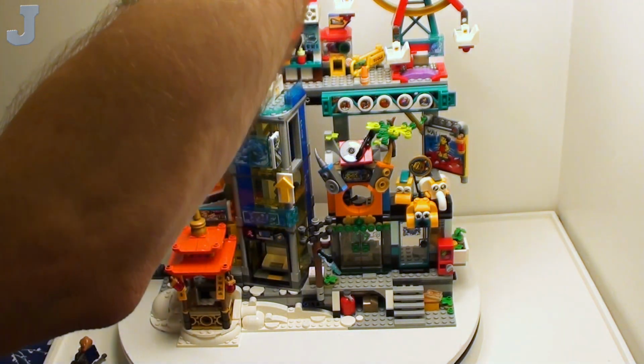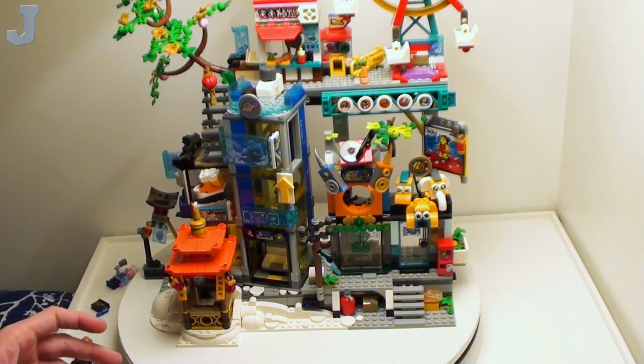So this is essentially what it is. You got a bunch of minifigures. I'm not even going to bother decorating it right now because I'm too tired. It is a playable model. It is modular. So yes, this is meant for multiple play, obviously.